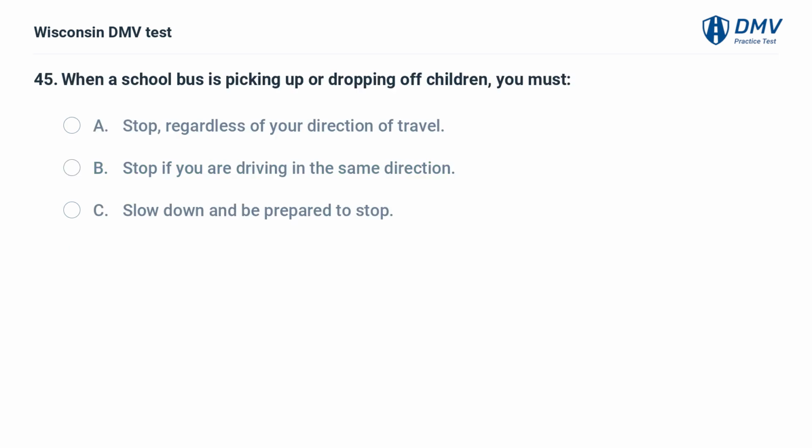When a school bus is picking up or dropping off children, you must A. Stop, regardless of your direction of travel. B. Stop if you are driving in the same direction. C. Slow down and be prepared to stop.